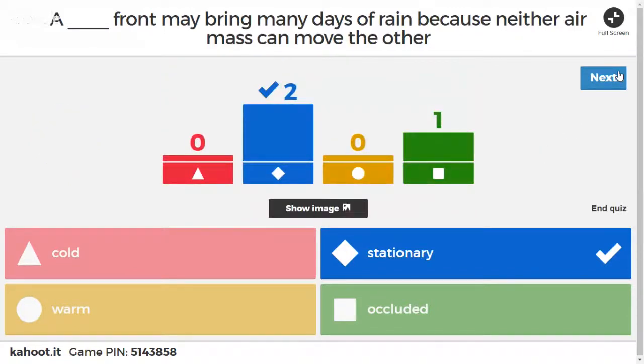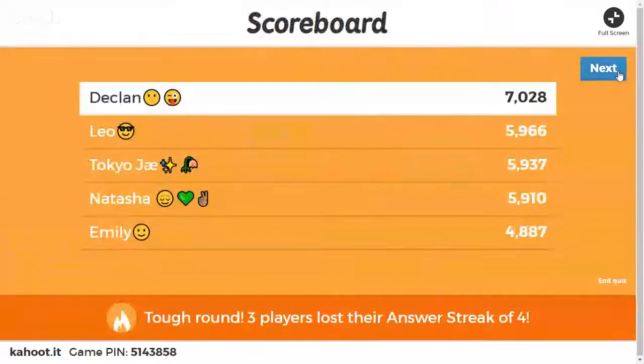Two of you got that correct. It's stationary. 2 out of 3. Where did everybody go? 2 out of 3 stationary. It's like we had a mass Kahoot exodus. It's not even like 7 o'clock yet. Okay, next question.